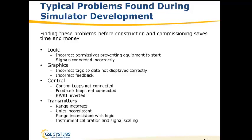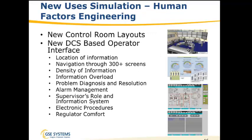From a human factors perspective, there's a lot of different things we've been able to do using the simulator. One is the layout of some of these new control rooms. So whether, again, we're talking going from an analog control room to a fully digital or a hybrid control room, what information do we have in the control room? If we look at some of the new small modular reactors where a single control room may have up to 12 different reactors being operated, the paradigm is shifting.